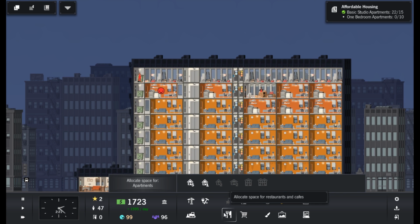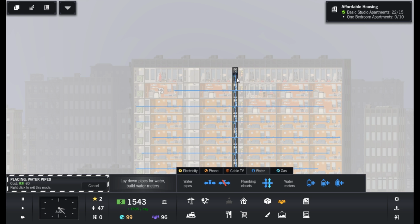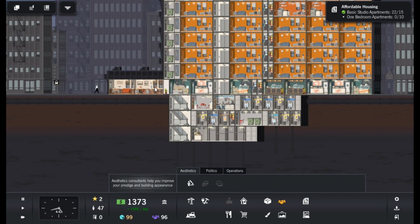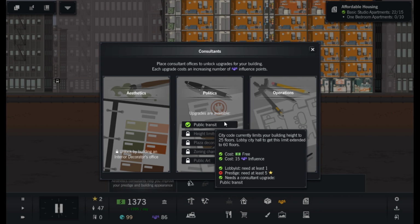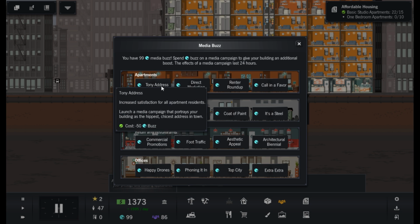And then when this is built on this side, we're going to do our one studio apartments. We might as well do the electrical and water on this side as well, because I think that's all you need. I also put in, I don't know if you noticed this, a lobbyist, which means we can now use this stuff to get like the public transport and stuff like that, which will be very helpful later.